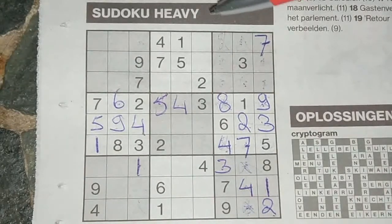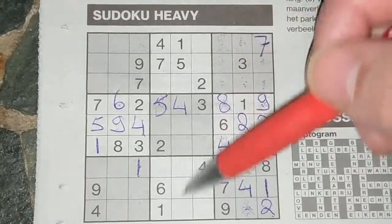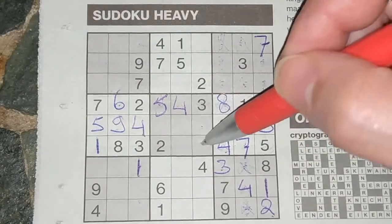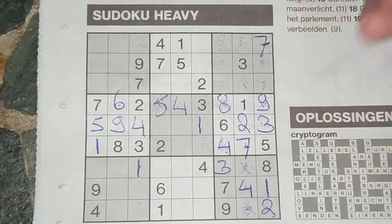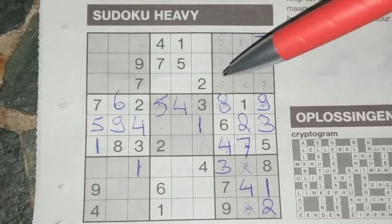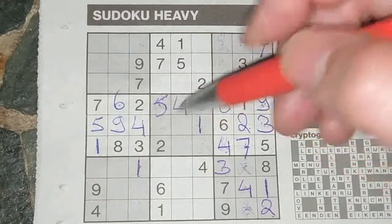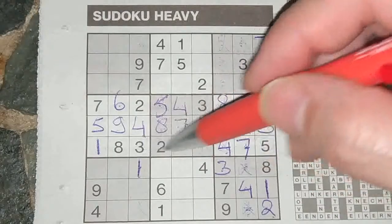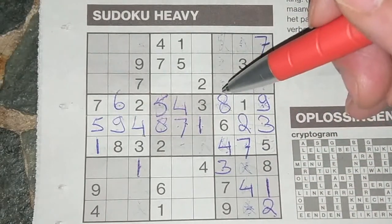The 1 in this column, 1 in the middle column, so on the column next, the only two places for the 1 should be here and there. I see here 1, so no 1 there, 1 should be here. 2 missing numbers in this row for the numbers 7 and 8. We have a 7 there, no 7 here, 7 should be here. The 8 goes there.